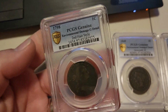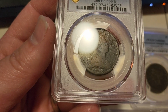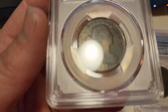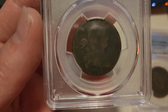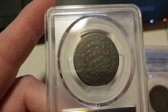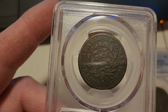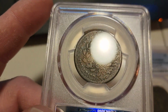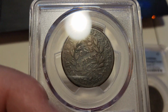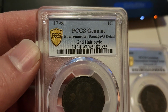So the first one is this 1798 draped bust large cent. It's just cool anytime you see a coin that starts with 17, even if it's very, very hard to read, it does start with a 17. So, not the greatest detail. The reverse is much better, but this coin was found out in a field and it has environmental damage, as do several of these. So, this coin, again, it's a 1798, and it is what's known as the second hairstyle.